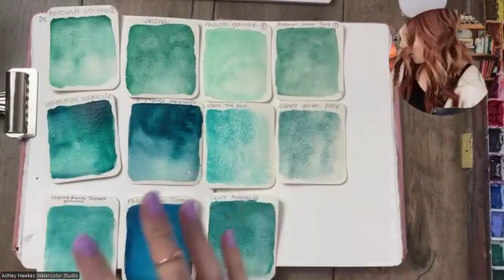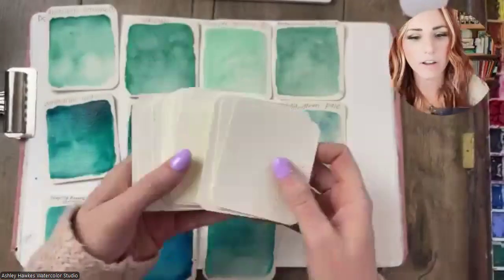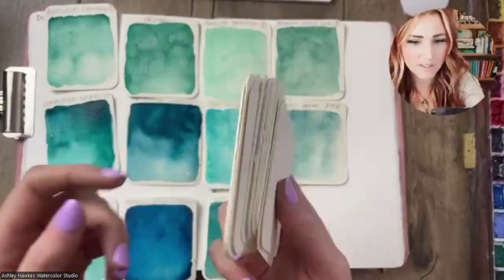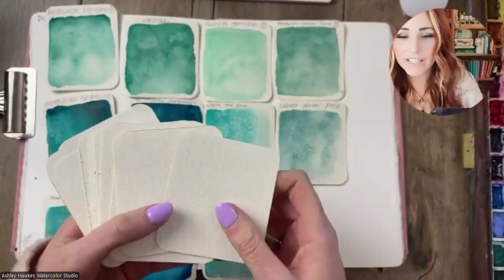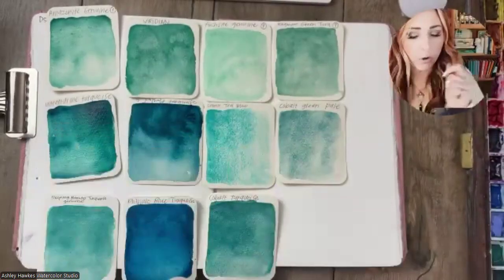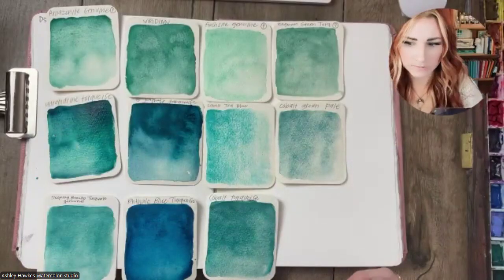Okay. So these are my swatch cards. I make these little swatch cards so that I have a catalog of all my Daniel Smith colors. These are just little pieces of watercolor paper. It's Arches, in case you're wondering. I just have these at the ready so that when I'm planning a painting, I can go through all my swatches. They're already ready to go, and I can pick my colors.